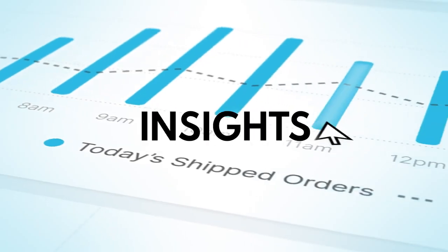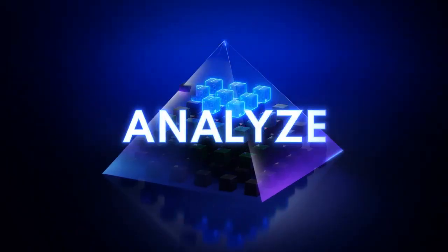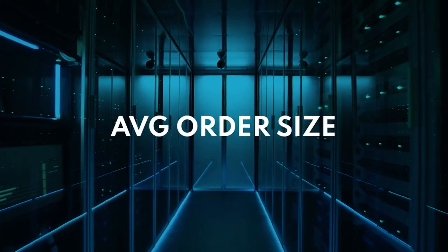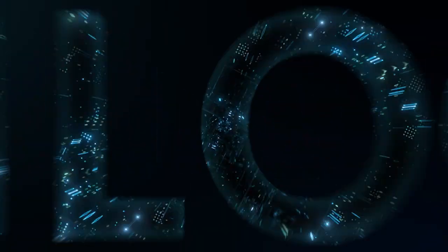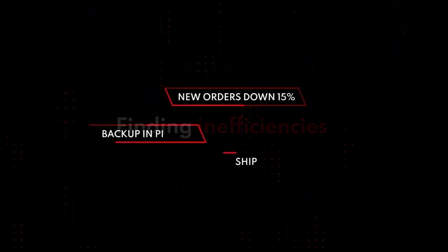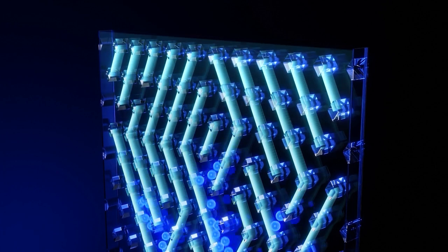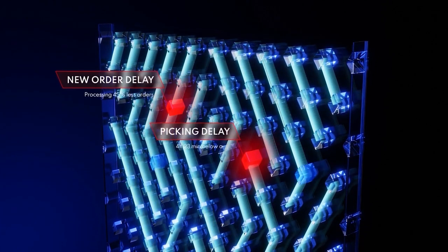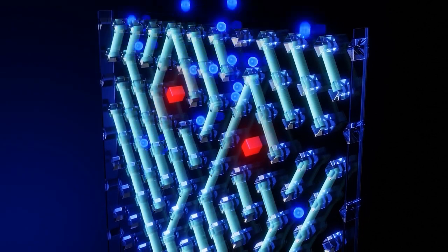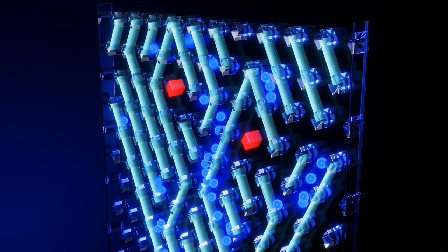Imagine actionable insights in real time. That's Analyze. Your ERP has millions of data points you're not using. Unlock this data and use it to drive even more profits. It's like an MRI for your operations, but better, looking deep into your business and finding inefficiencies you can't even see. In real time, diagnostics continually scan your performance and compare it to historical data, rerouting and showing you the optimal path for every order.